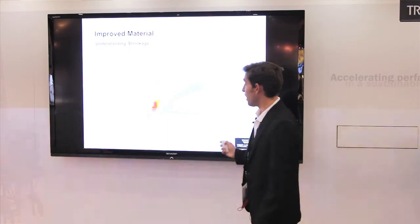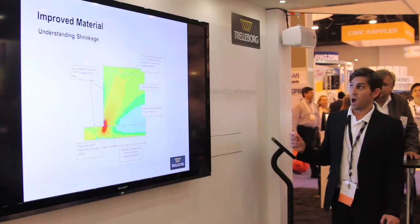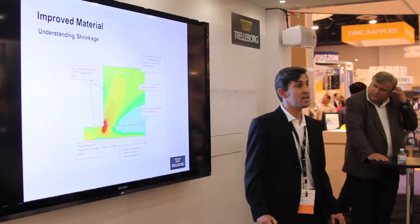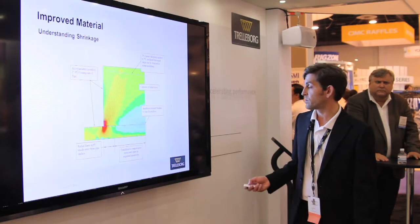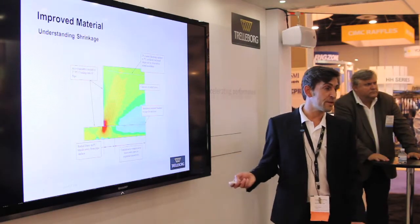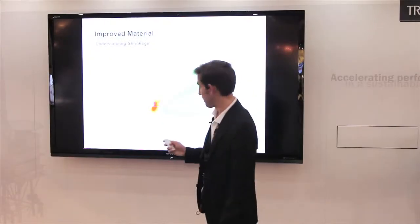So this is an example of where we are using a liquid system, a polyurethane system for insulation, and we're understanding how the material shrinks using our own in-house FEA analysis. And this has helped us develop field joint and molding to molding joints that are more robust and more reliable.